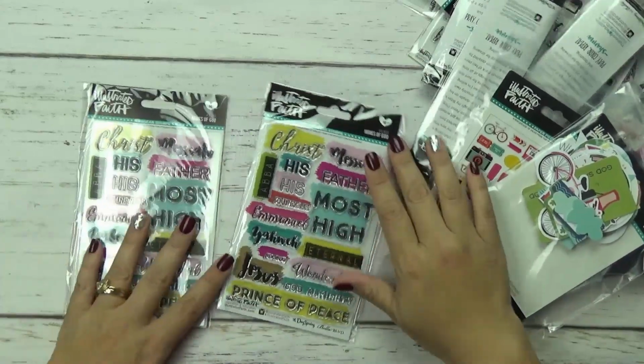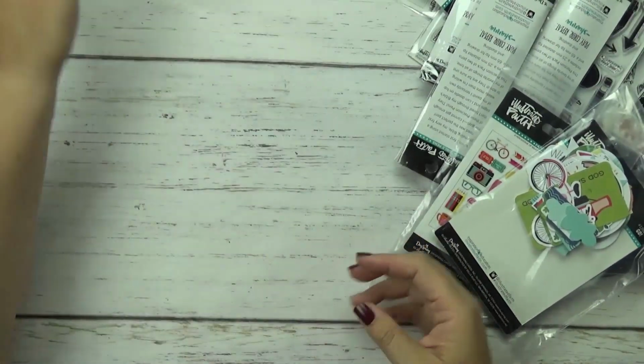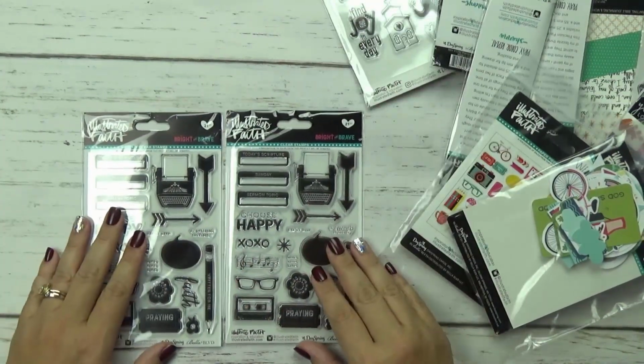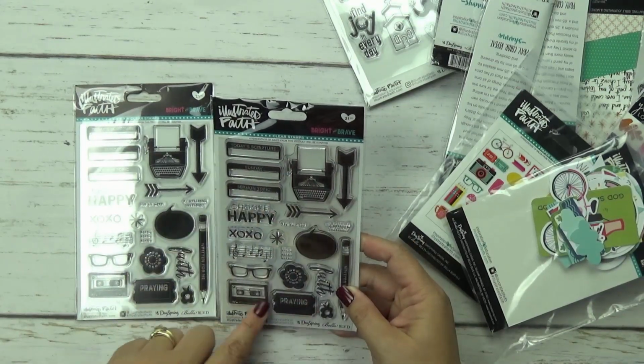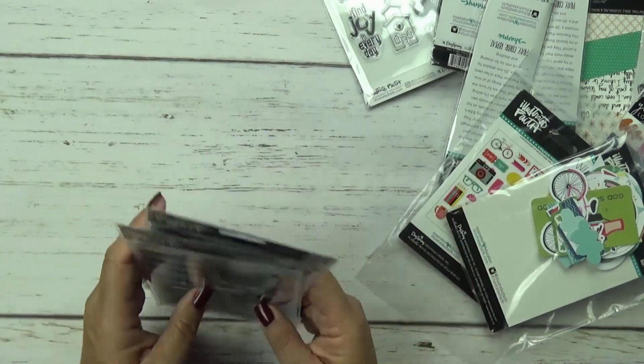So these 2 stamp sets I purchased, duplicates, so I could give them away. And then I chose this one, and I'm actually not sure if I already have this set or not, but I just love the typewriter, so I got this as well. So at least one of these is going to go in a giveaway, so yay!